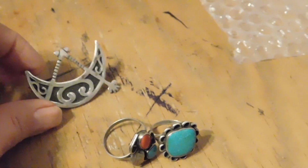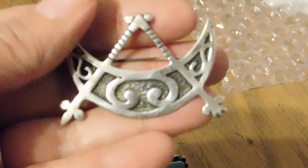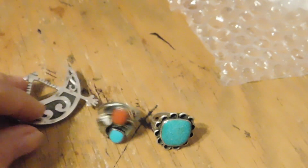I don't remember where I got this brooch. I think it came in an eBay haul, but I'm not sure. But anyway, I remember doing some research on it and being very pleased to find out what it was.